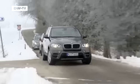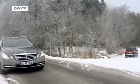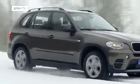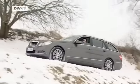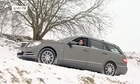As things stand, all 3 cars are neck and neck, but the BMW and Volvo have greater ground clearance, which means they can drive in areas the Mercedes can't reach. On snow and ice, the all-wheel drive kicks in, and although all 3 have different systems, they are all effective. A typical tricky situation in winter is starting on a hill. So Matis Kurat wants to put all 3 to the test.